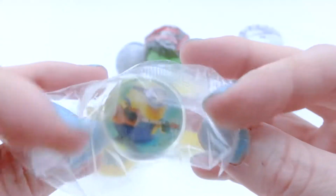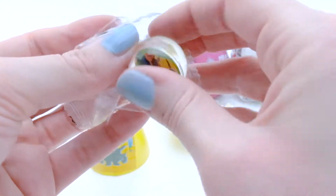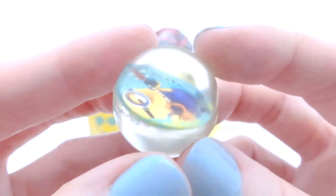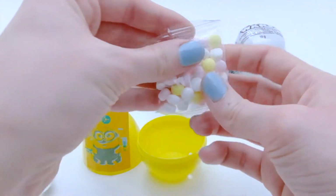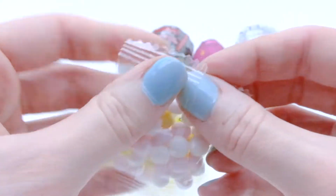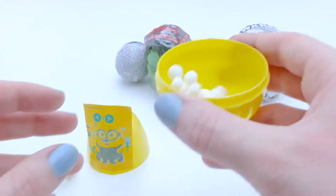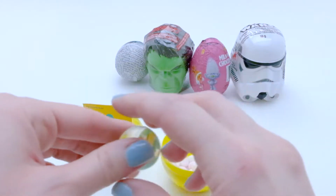Wow, look at this ball. It's a minion ball. Cool. Bounce, bounce. Look at this candy. Yummy. All right, let's go put our ball back.